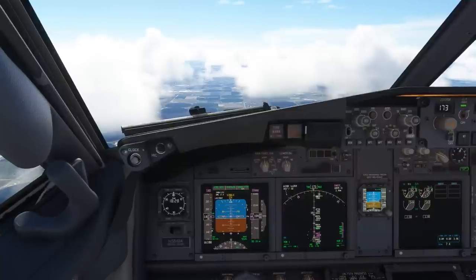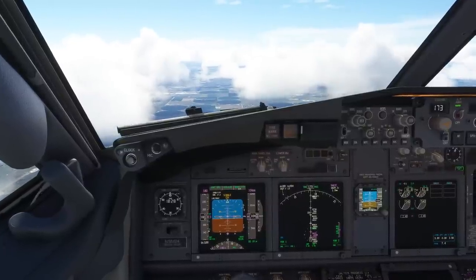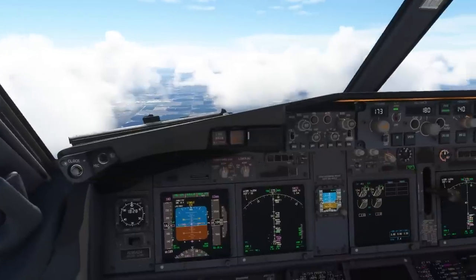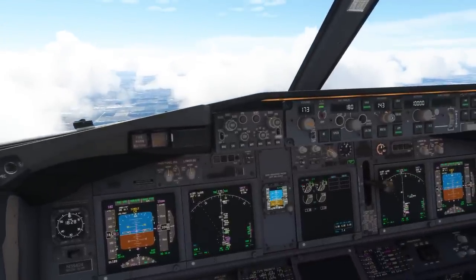Once we've captured the glide slope, once again, the missed approach altitude is going to be 12,000 feet. We can center up that heading bug once again.